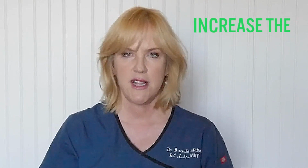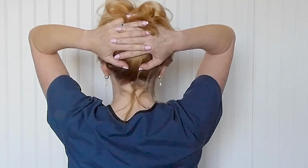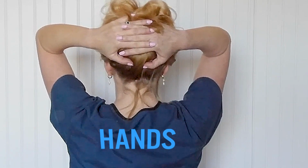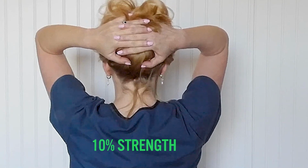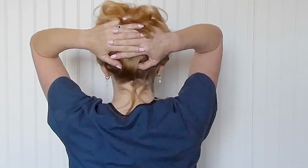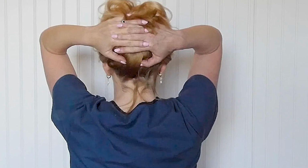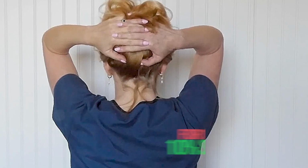Now to increase the intensity of the stretch on this muscle, you're going to bring your hands behind your head, tuck the chin, drop the head down, and then you're going to push against your hand. Now you're not pushing in this direction, you're pushing back against your hands and feeling that opening up of this region. Once again, tuck the chin, drop the head down slightly, and then I'm going to push up against my hands for 10 seconds with 10% of my strength. And now relax. Once again, tuck the chin, drop the head down, and push against your hands for 10 seconds with 10% of your strength.